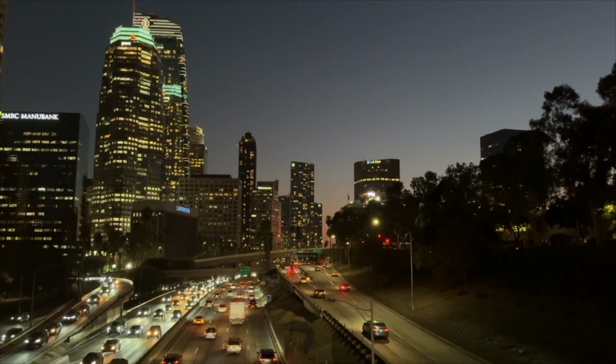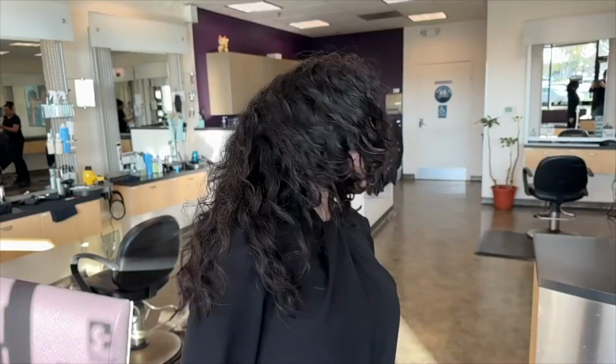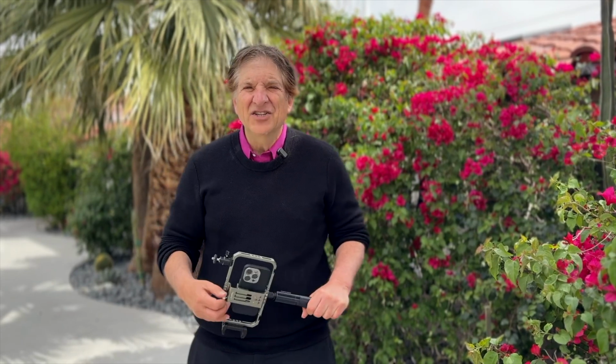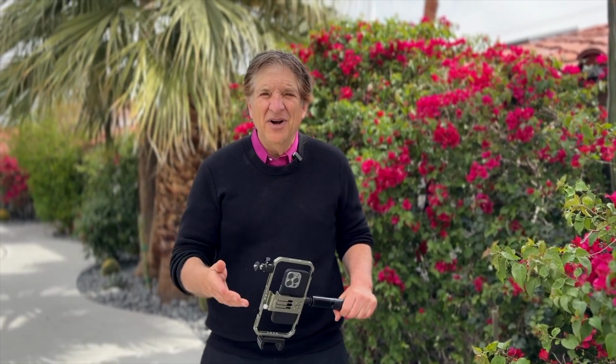The later model phones can shoot in 4K resolution, imagine that. You can shoot in slow-mo, you can shoot time-lapse videos, you can shoot cinematic mode and blur the background. There is so much you can do with these phones, it's unbelievable. So you might say to yourself, well, come on, this is a TV show. When you shoot on the phone, isn't it going to look unprofessional, grainy, subpar? You tell me, what do you think?